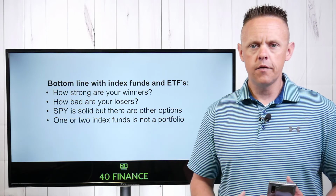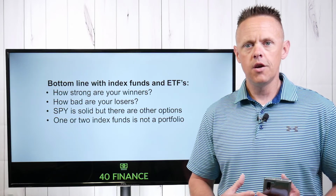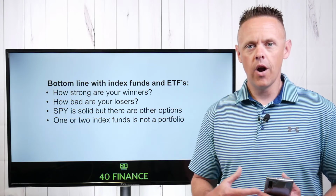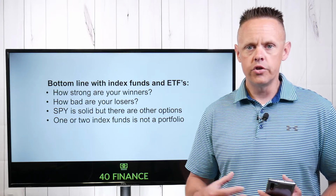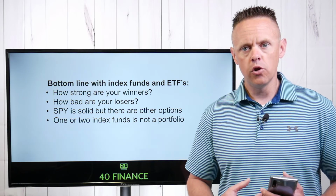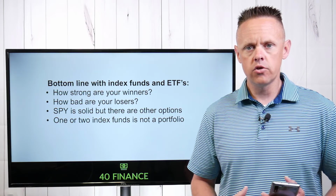So if you don't like the first 10 to 15 names that are represented on your fund's list, then you should probably not invest in it, okay? Because that's going to represent where all the growth comes from. And of course, to follow that, you have to focus on the losers. Who are the losers? Do you think they're going to keep losing? And how much of a portion of the current percentage are these losers in?